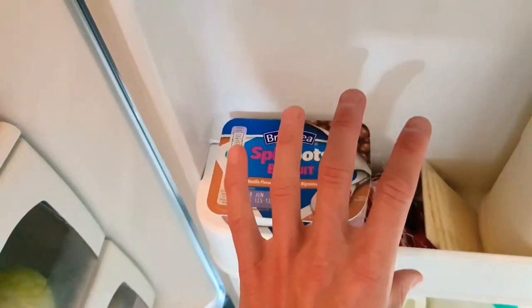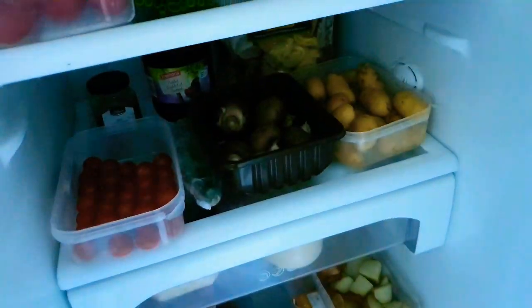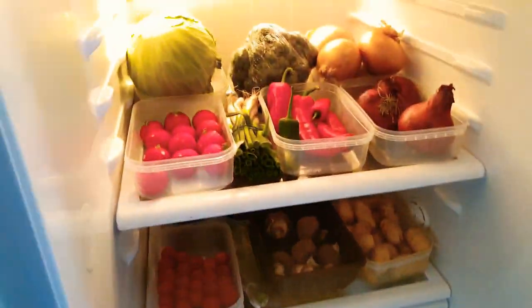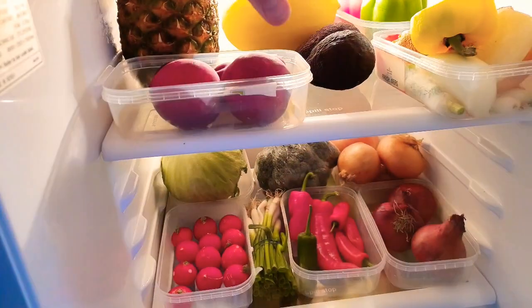So I do keep them on show. Typically, I wouldn't have them. They will all be gone, out of the way. The next sort of shelves I've generally just organised how I want them to sit. So I've kind of got fruit up here.